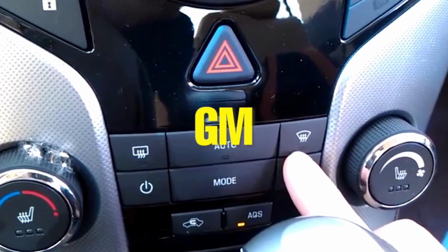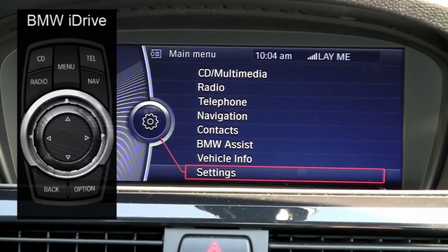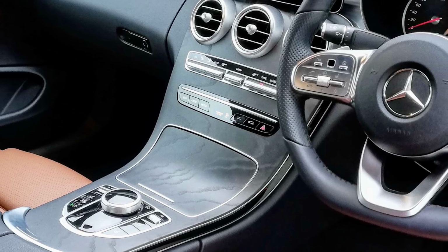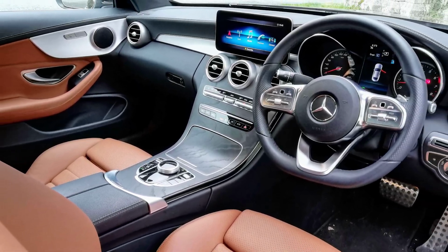Some companies like GM are finding ways to mix touchscreens with physical controls. BMW's keeping their iDrive system, and Mercedes still gives you some real knobs to turn. They'll throw in voice commands, but try adjusting your seat heater with those, it's usually a mess.